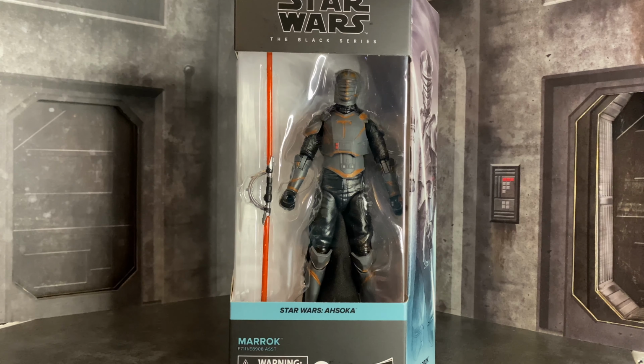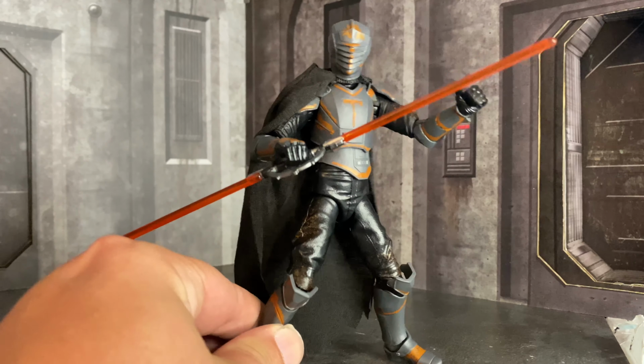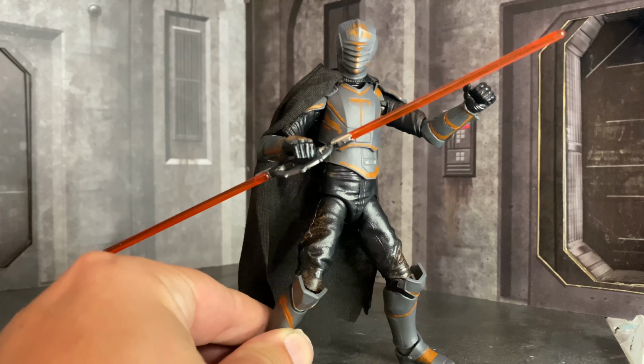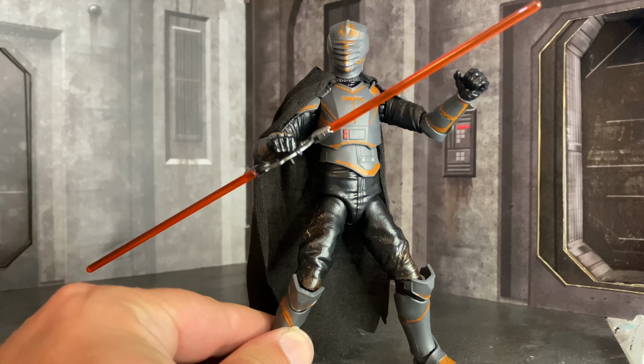So let's get this open. Let's take a look. All right, so overall, he is a really good looking figure. He does feel super gummy, though, compared to a lot of the other Black Series that have been coming out lately.